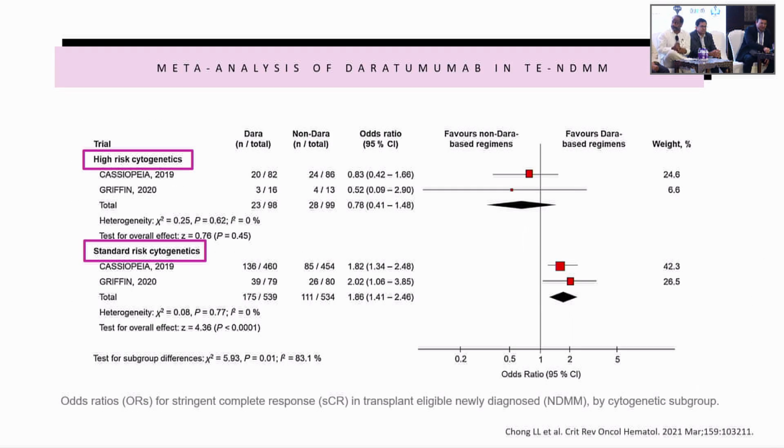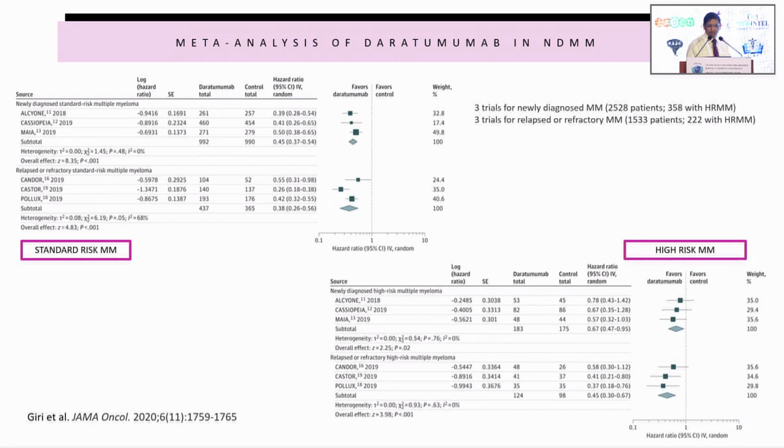So, actually, with regards to the high risk, again, this is one thing that when we look at the meta-analysis of Cassiopeia and Griffin, the benefit is more with standard risk. The benefit with high risk is actually less with the addition of Daratumumab. It's not as good when it comes to high risk as compared to standard risk myeloma. We will add, of course we will add, but that is something. If you see very high risk myeloma, Ashish, hardly anything is working so well as compared to other drugs. Correct, but this is something important to remember.